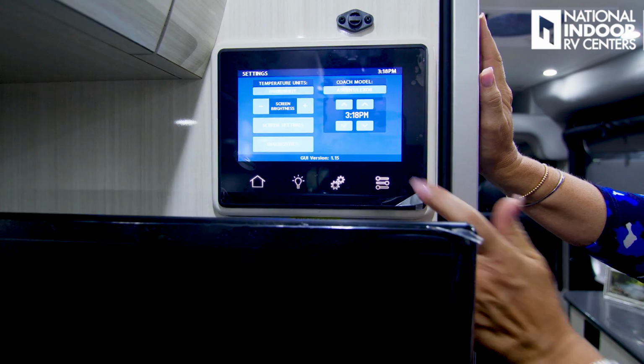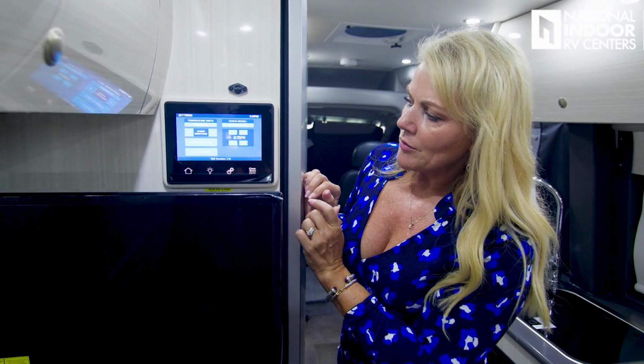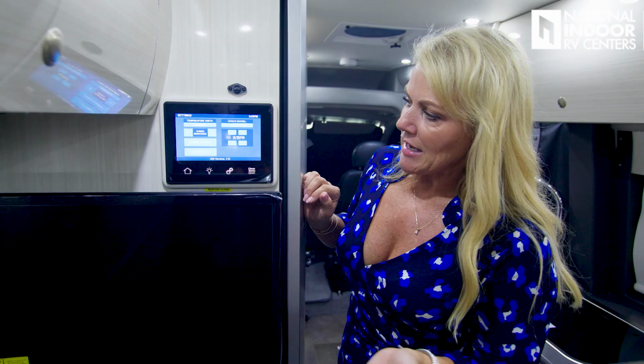Diagnostics. So we have the coach model, which we're in the Lexor TS, and then we can adjust the time if needed. So this is the Lexor FL. FL stands for front lounge. So that's the big difference between that and the TS.